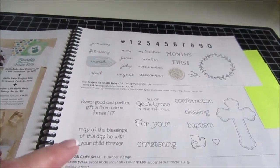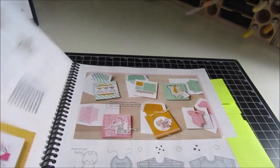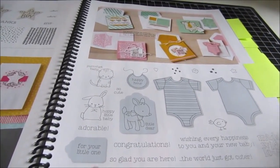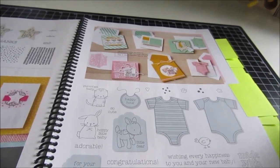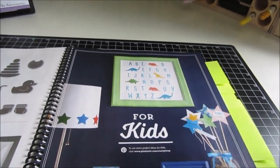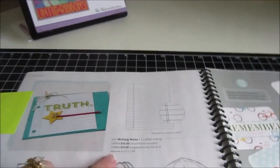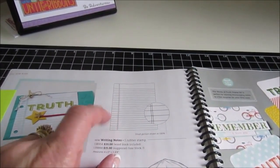This is a confirmation, baptism, christening new stamp set. Made with Love is a cute baby stamp set. It coordinates with the baby's first framelits from last year's catalog. Next we have For Kids. I like this background stamp, writing notes. It's like a piece of notebook paper.